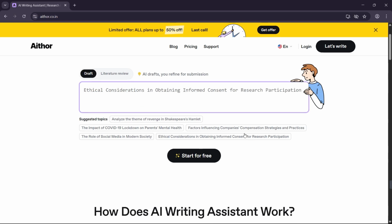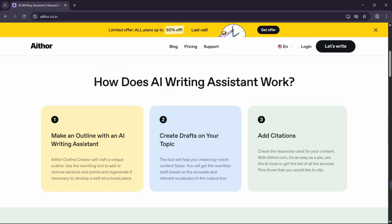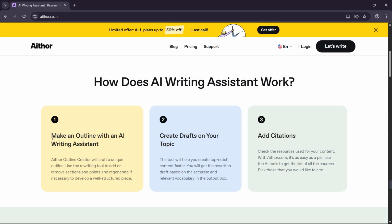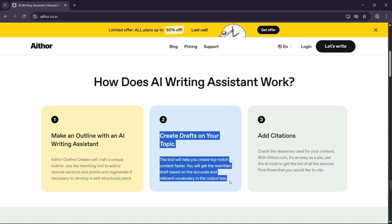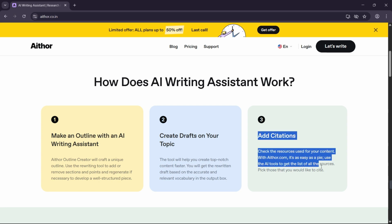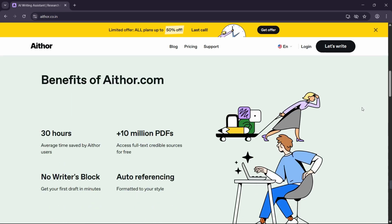Aithor AI is an advanced writing assistant designed to help users create high-quality, plagiarism-free content quickly and easily. Whether you're a student, blogger, or business professional, Aithor AI aims to simplify the writing process by offering tools for essay writing, article generation, and even professional reports. One of its standout features is the built-in plagiarism checker, which helps ensure your work stays original and credible. It scans your content in real time, so you can catch any accidental matches before you hit publish.